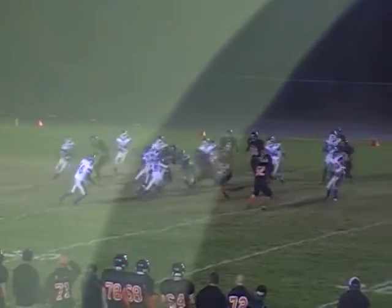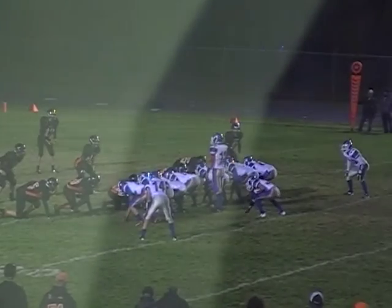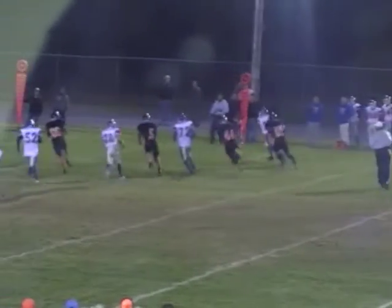And a nice tackle. Oh, the ball was fumbled. The ball was fumbled. The Eagles now with the ball after that fumble. Cooper Kerner drops back to pass. He's got to roll out to the right. He's being pressured. Turns the corner. Gets past the line of scrimmage. Picks up the first down, and he'll get out of bounds.